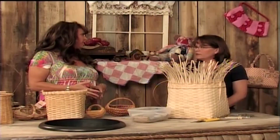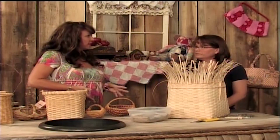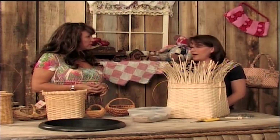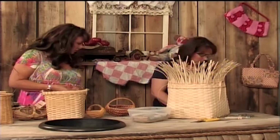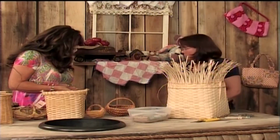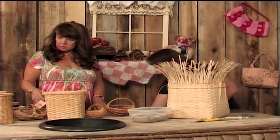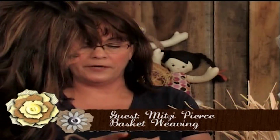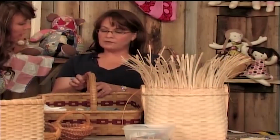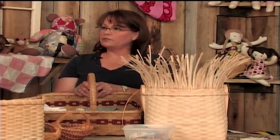Has it gotten more advanced, like with any kind of crafting? Have you gotten more advanced in your techniques as you've gone on? I think I have with my handles. I have a braided handle. This one right here, I'm sorry. This I did not master in the class that we took, but my daughter did. She picked up right on it, and I have since learned how to do this technique.